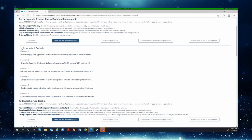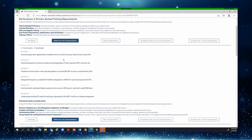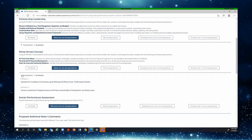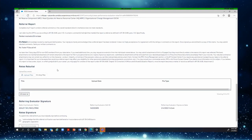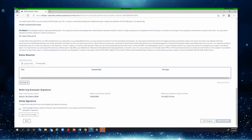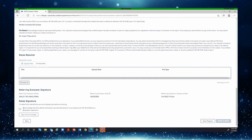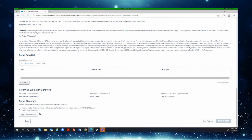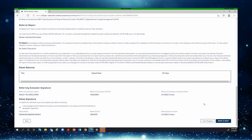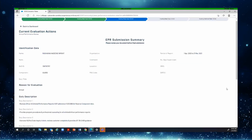Again, making sure I agree with the bullets. This isn't saying you agree, you're saying you acknowledge. But anyway, going through it. I would upload my rating book rebuttal here if I had one. Down here, I'm saying I acknowledge that I received my referral from my rater and it was hand delivered. Sign and acknowledge. And then you'll hit save and next. Save and next.